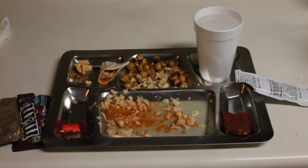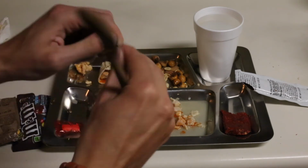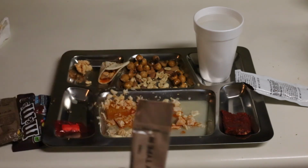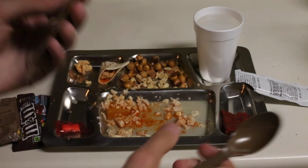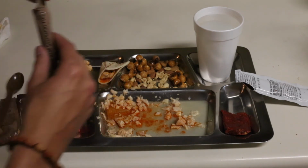That is so weird. It says tear here. There we go. Kind of. Wow, that's happened to everything I've opened so far. That's not good. They all just kind of do that. They don't really like to open all the way without making a big mess, so we'll just pour that in. Don't really want to spill it everywhere. I was not expecting that.